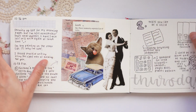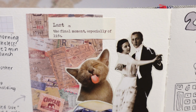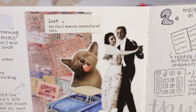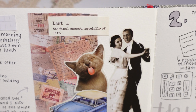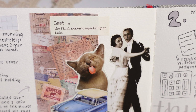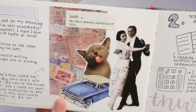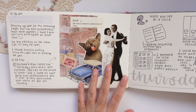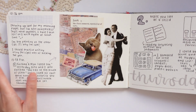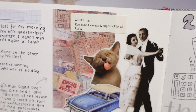Next is a collage that I made when I finished reading A Man Called Ove. I highly recommend it. So it's about a man called Ove, of course, and he wanted very much to die, but instead he discovered how to live. That's the best way I could introduce that book, I think, and I might do another reading journal page about that, but I thought it deserved a space in my sketchbook because I really like that book.